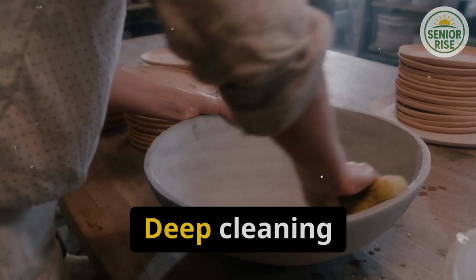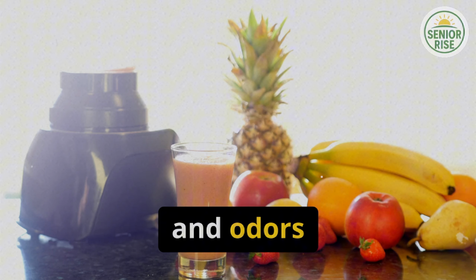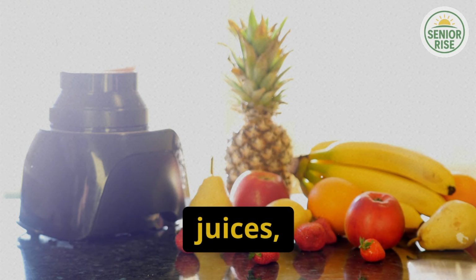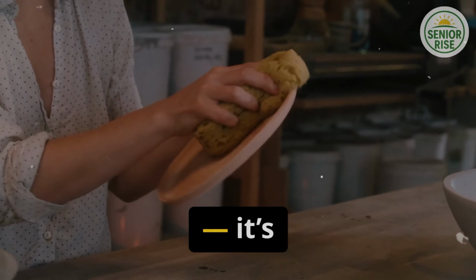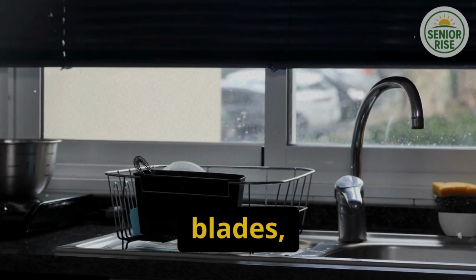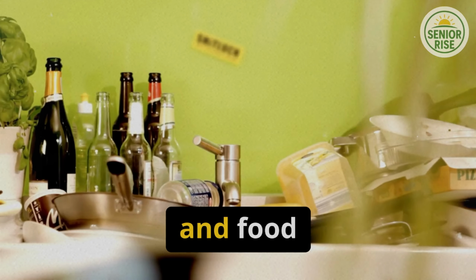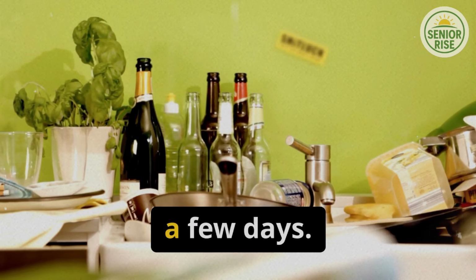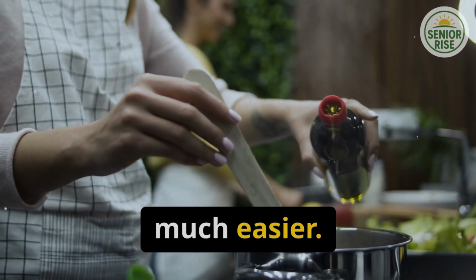13. Deep cleaning the blender, clearing hidden residue and odors. Blenders are essential for anyone who loves smoothies, juices, or soups. But the hardest part isn't blending, it's cleaning. Small crevices, sharp blades, and the base of the jar are all areas where smells and food residue hide, especially if left unwashed for a few days. With vinegar, this becomes so much easier.